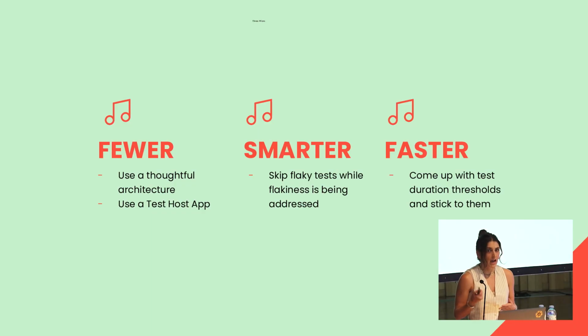All right, now to wrap things up. We talked a lot about Spotify custom infra. We know not all companies have dedicated teams working on this problem, and some of you may not be operating at this kind of testing scale, but here are the major ideas that we hope everyone can use to improve your own test suites and PR experience. Firstly, use a thoughtful architecture for your features. Your future selves will thank you. And look into using a test host app for your tests. Even if your app is small, it's well worth it. It forces you to think about isolation earlier rather than later, and your test execution time will be much faster.